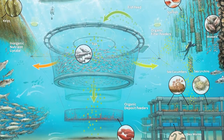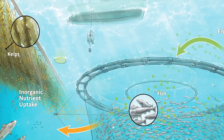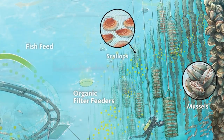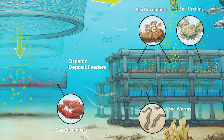IMTA is a reasonably complicated way of just saying mixed farming. It involves the culture of a number of different species together, but not just randomly chosen. Each species basically has a function and a relationship to the other one. Usually the main species is some sort of fed finfish species like salmon or sablefish. Then you would have plants like kelps that would take up the dissolved inorganic nutrients. You would have filter feeders like mussels, clams, cockles, oysters that would take up the fine particulate material. And then you would have the deposit feeding species like cucumbers, sea urchins, worms that would be directly underneath the farm that would take up the larger particulate organic material.